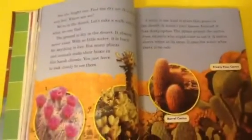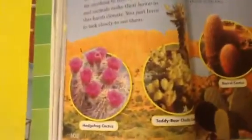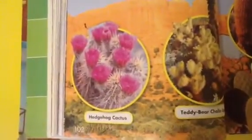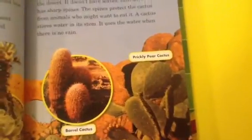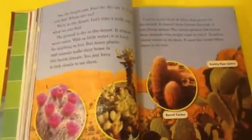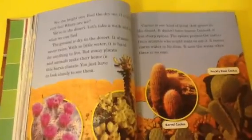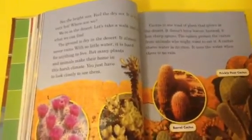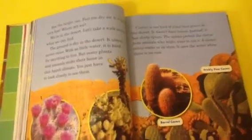I notice that the author uses real photographs. And the photographs have labels like hedgehog cactus, teddy bear cholla cactus, barrel cactus, prickly pear cactus. When I see stories with real photographs and facts in them, that makes me think I'm probably going to read about real things, that it'll be a kind of nonfiction.